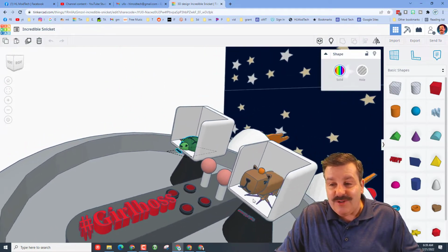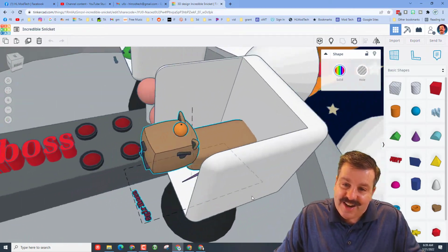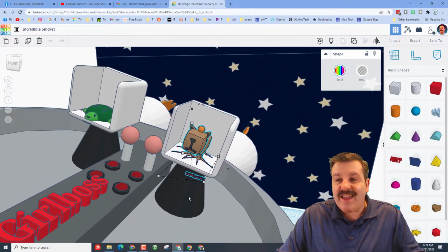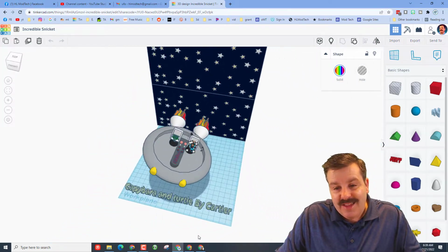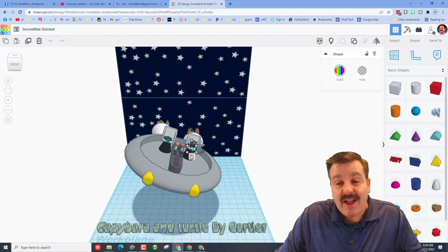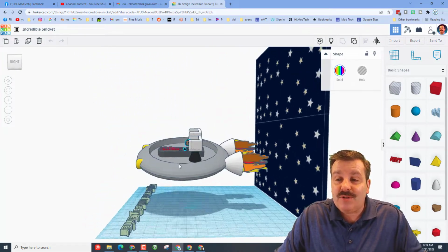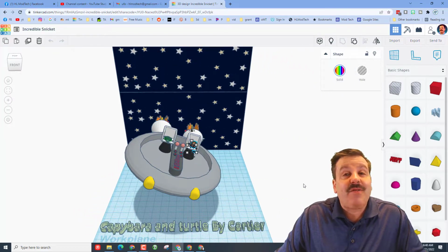She has got controls, and check out this little guy. If we hit F, that is awesome. Little spiky claws and everything. Ruby, that is fantastic. Let's check out the bottom. It mentions that the capybara and turtle were created by Cartier, who is another student in my class. So we actually had 2 students working together to create this awesome spaceship. That is so fantastic, and thank you both for taking time to share.